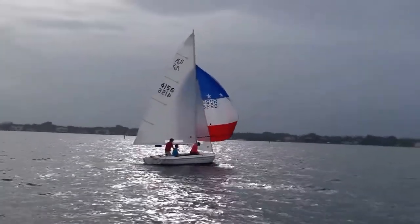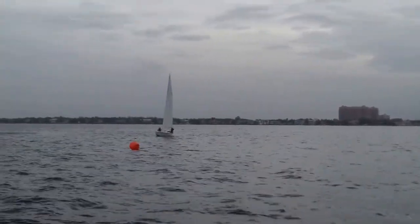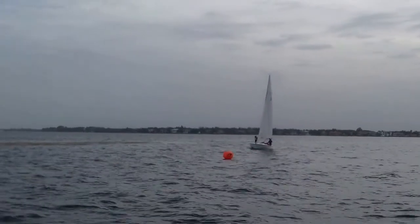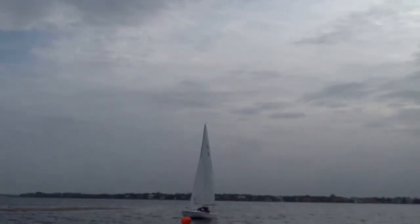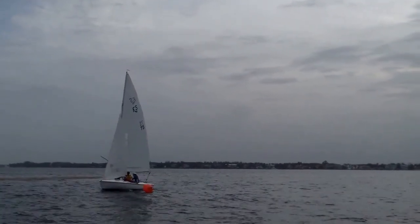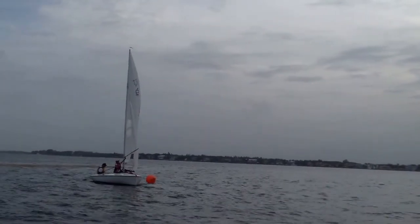Nice. All right. Here comes the next boat. It looked like they're having a little trouble laying, but they'll probably do it. There's more pressure on the way. I don't know if you can see this, but there's darker spots here, which should hit them right about now. And when you get more pressure, it allows you to point just a little higher because your apparent wind goes aft. There they go. All right.